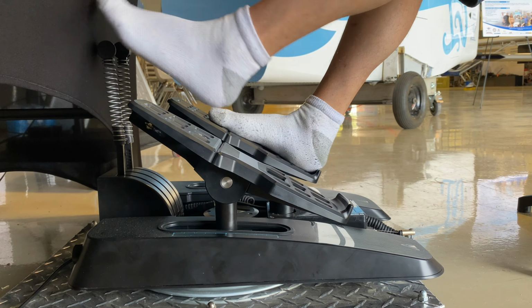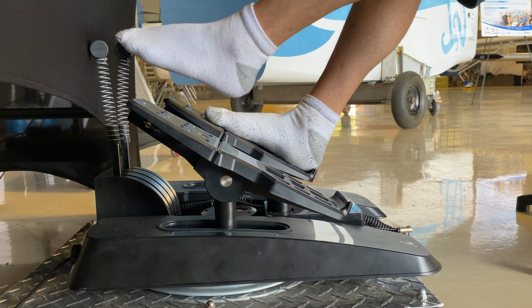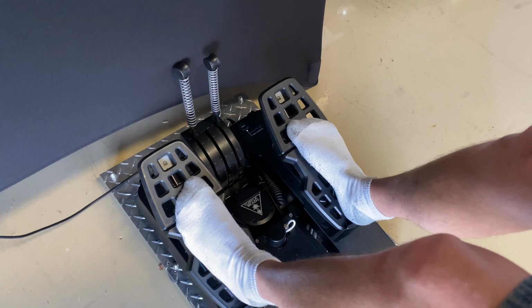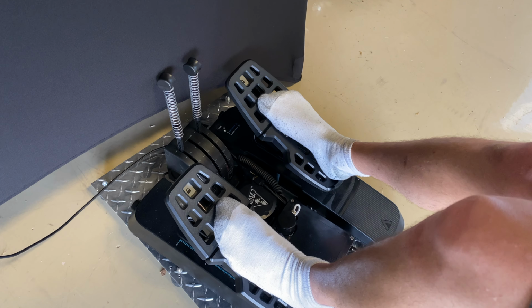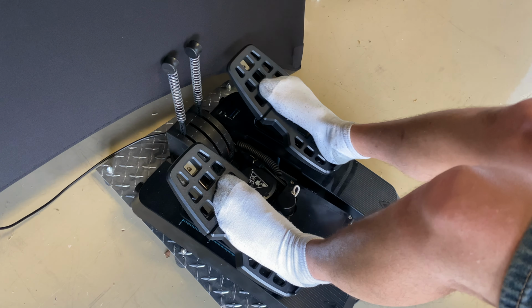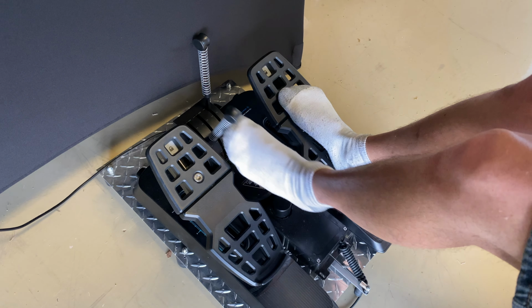So the two levers with springs, one is for flaps and one is for the throttle. And then the two, obviously what looks like rudder pedals would be actually for foot control for the elevator and the ailerons. Oh, cool. And then rudders. It slides. Oh, wow. And so it slides, it rotates, it moves up and down, and also the toe brakes.